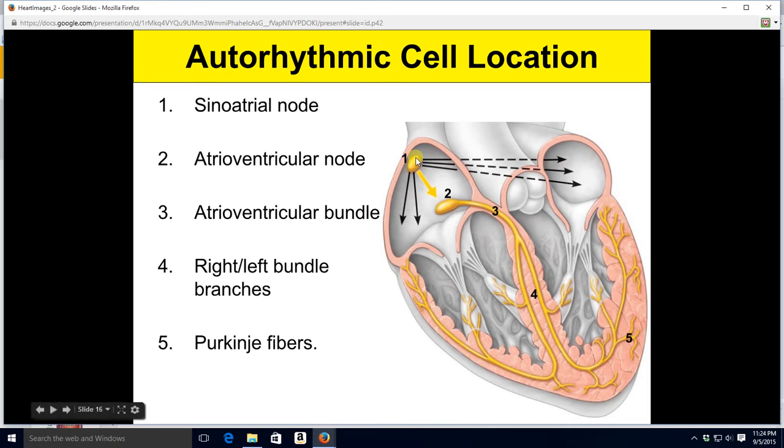Now, from the sinoatrial node, the signal spreads to our next group, which is the atrioventricular node, kind of a little lower in the right atrium. Then there is a kind of barrel-like grouping of cells called the atrioventricular bundle that lives up to its name as it spans both the atrial and ventricular walls. And that splits going down the ventricular septum into the right and left bundle branches. The moderator band actually extends off of the right bundle branch. Then down the ventricles, we get this elaboration of these last groups of autorhythmic cells, and those last autorhythmic cells are called the Purkinje fibers.